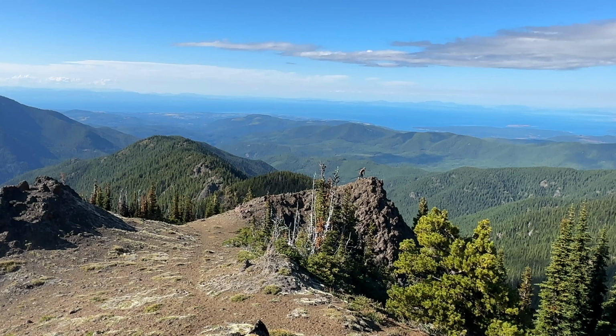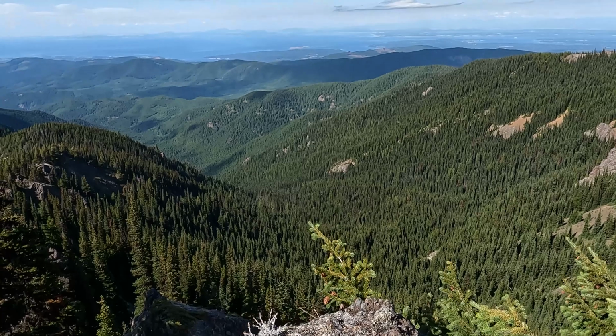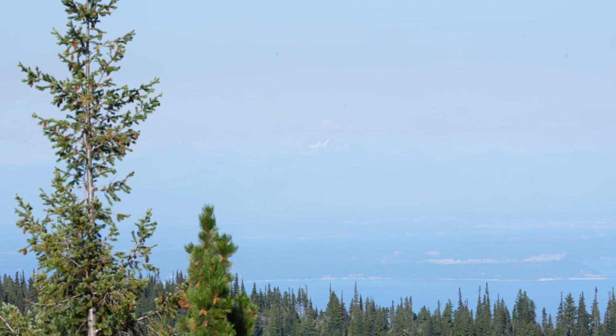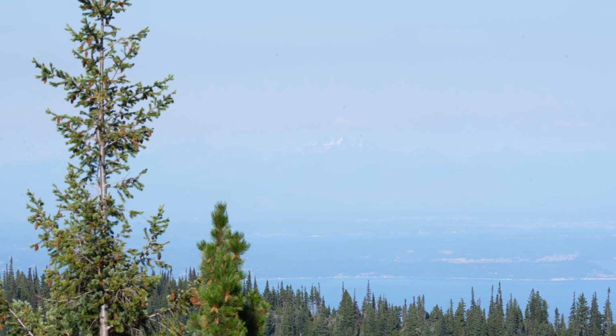Just got to the summit here and just absolutely spectacular views from up here. Every direction, you've got beautiful mountain ranges with the clouds rolling in. You've got Seattle off in the distance, Mount Rainier, and the beautiful Puget Sound down below.